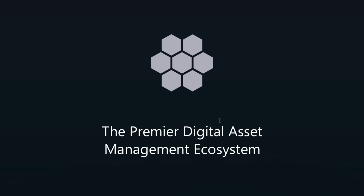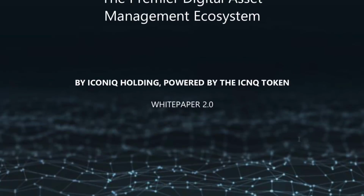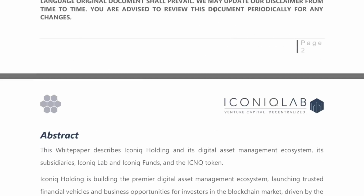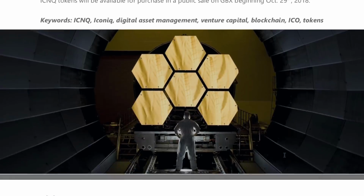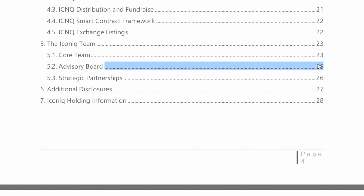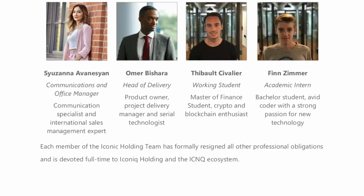Let's jump on over to here. This is their main website. Actually, this is back to the white paper. We were on that earlier. Yeah, that's the white paper. There's the abstract. Wanted to jump in and show you the team. Here's the contents. Hyperlinks. Yay, you know me. I love that. Love hyperlinking.